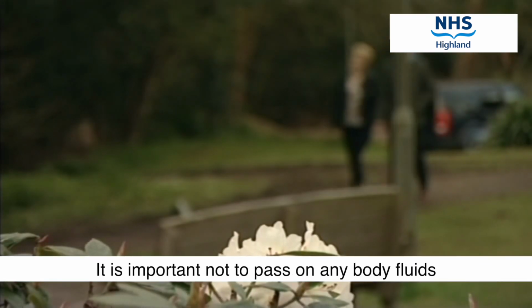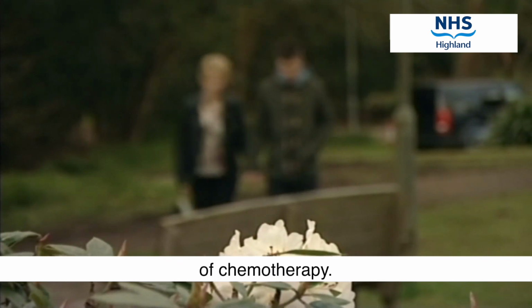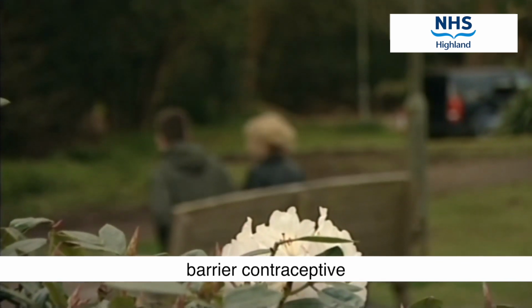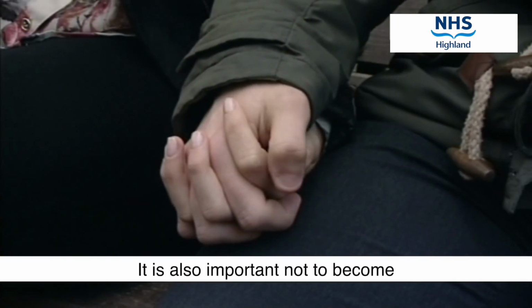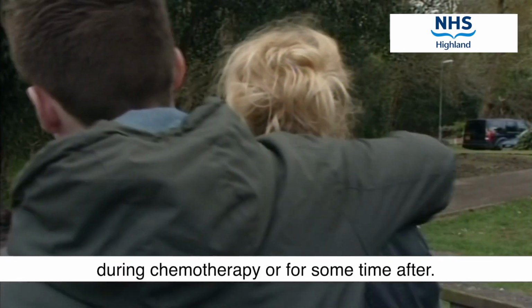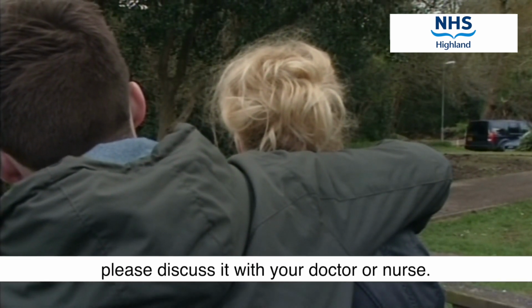It is important not to pass on any body fluids to your partner which may contain traces of chemotherapy. Therefore, it is important to use a barrier contraceptive such as condoms for the first few days after each chemotherapy cycle. It is also important not to become pregnant or father a child during chemotherapy or for some time after. If you would like more information on these issues, please discuss it with your doctor or nurse.